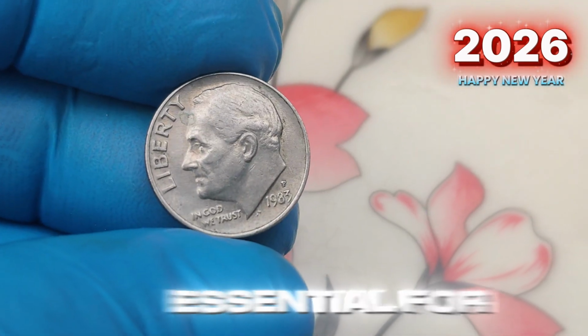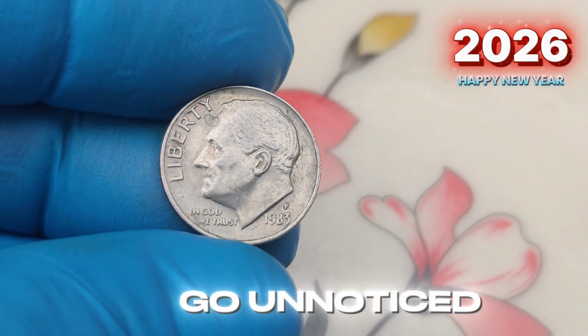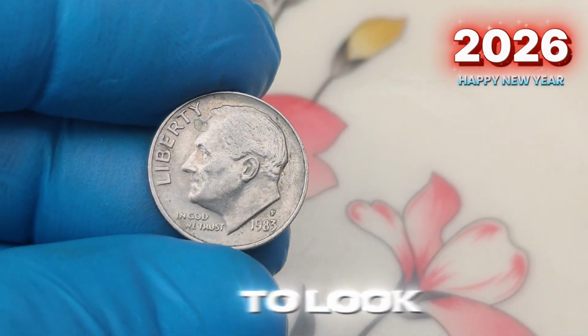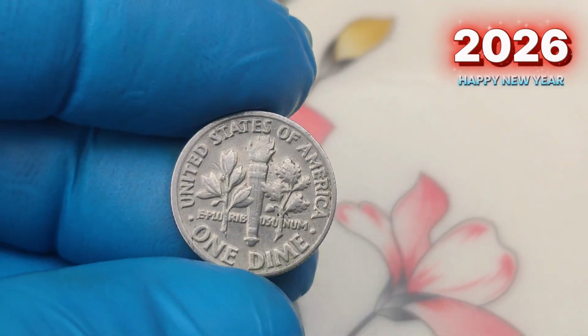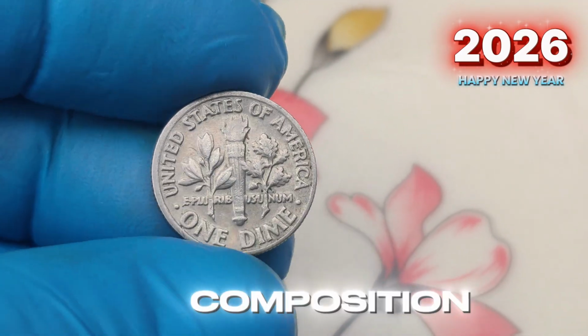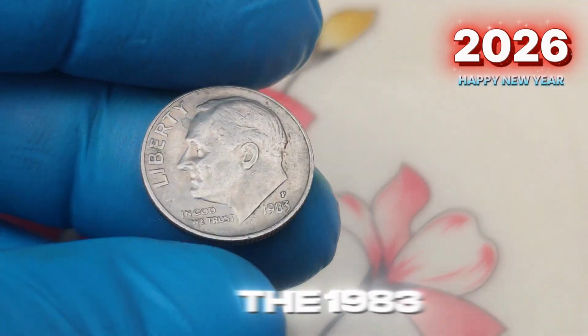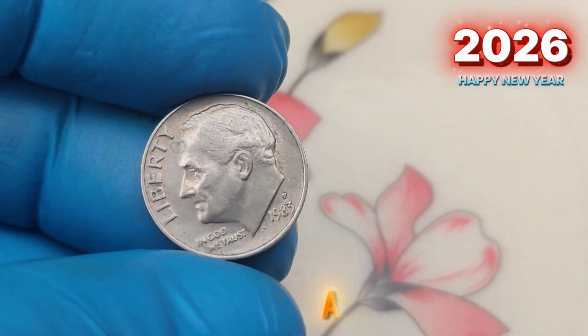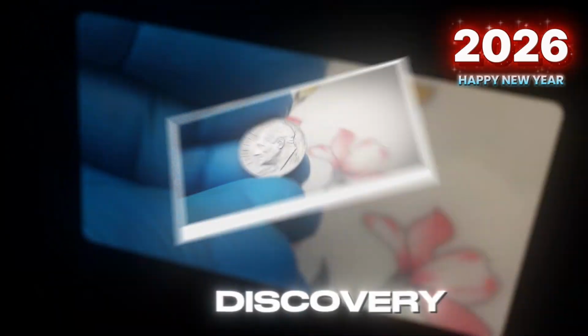Education is essential for recognizing valuable coins. Many rare error coins go unnoticed because people simply don't know what to look for. Understanding mint marks, die varieties, strike characteristics, and metal composition empowers collectors to identify potential treasures. The 1983 P Liberty dime is a powerful reminder that knowledge can transform ordinary change into extraordinary discovery.